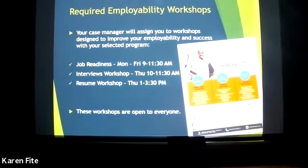This slideshow shows some of our required employability workshops, which are open to the public. Below are the days and times that we conduct our workshops.